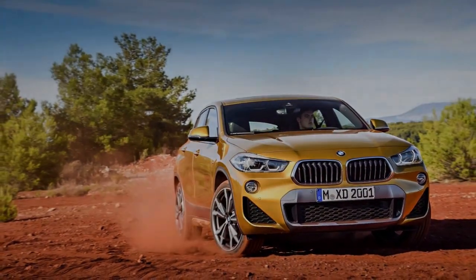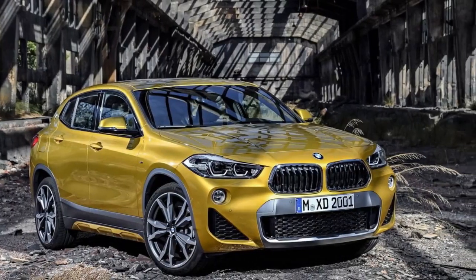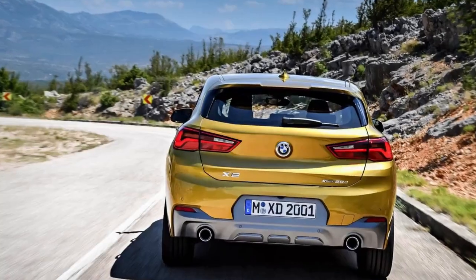And because diesel is a more expensive development than its petrol counterpart, the X2 is hoped to cost around 3 million baht in fully imported form. BMW executives said Thai assembly for it is under study.